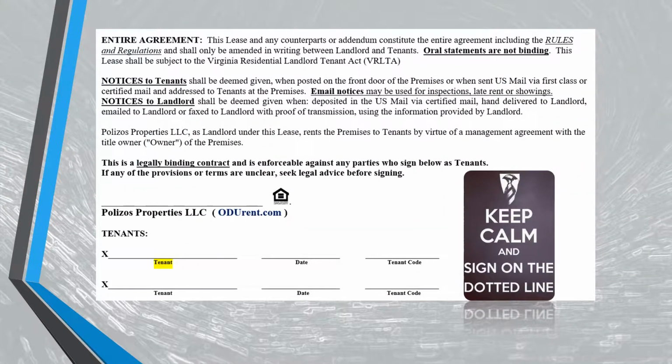The lease and rules page can only be changed by the landlord in writing with the tenant. Oral statements are not binding. If there is anything you want to talk to us about, please send us an email. We will send official documents via U.S. mail, and all other notices will be emailed. You can mail, hand deliver, fax, or email any notices to the office.